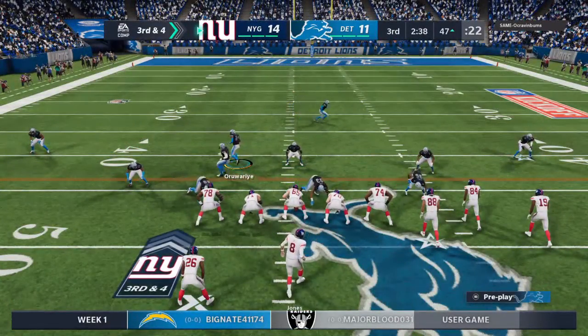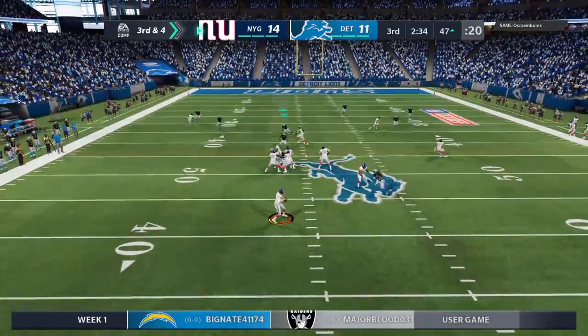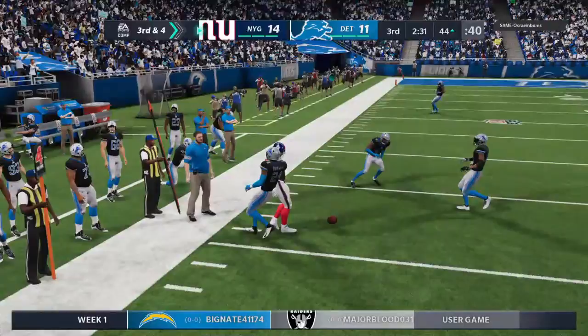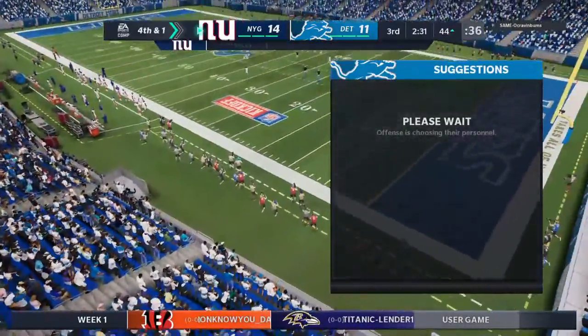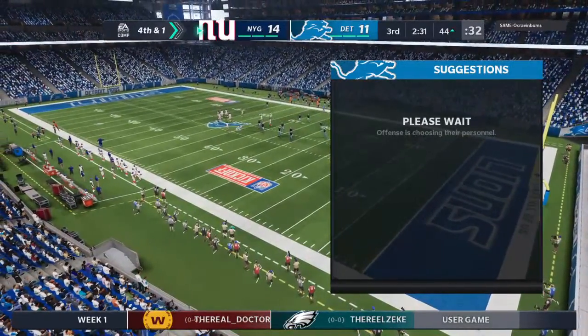Yeah, and the deflection works both ways. Maybe a defender gets a hand in the way and it pops in the air. And sometimes you throw it so hard your receiver can't handle it, and he pops it up in the air for the defenders to grab as well. But a moot point there as they were able to connect. Give him 3 on the play, and that's going to bring up a 4th down. Now 4th down.